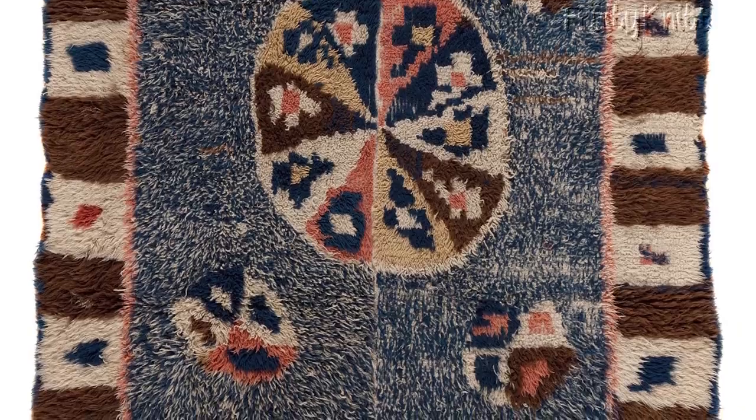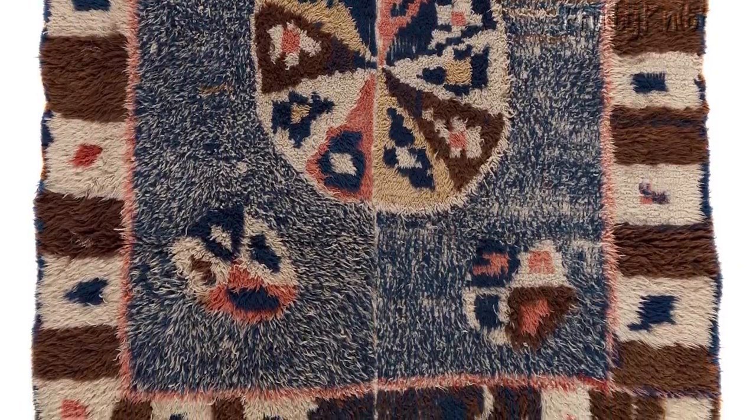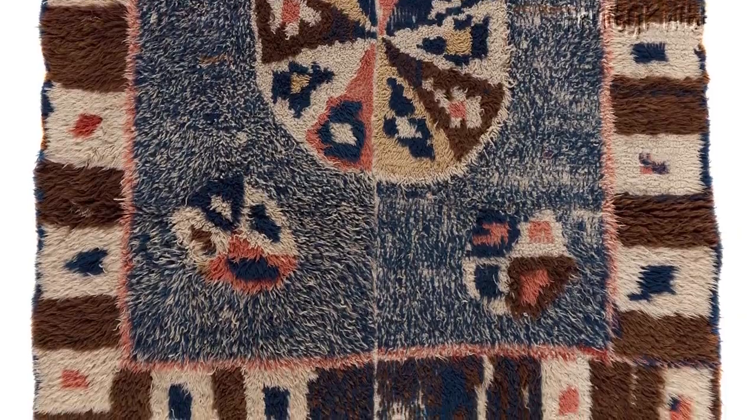It's in really good condition. It's actually one of the finest rugs we have. The wool is quite soft, and it must have been really, really cozy on that boat journey. So it was shipped back to Shetland, and 140 years later, it came back to the islands.